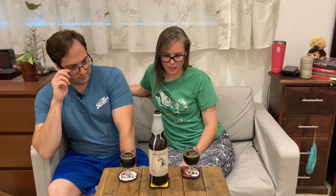Letting it warm up, I would say the tartness of the cherry that I got has faded, but you get a lot more of the vanilla, and I get a lot more of the bourbon character coming out now, and it tastes super, super good. Yeah, I really enjoy it. I like it a lot.